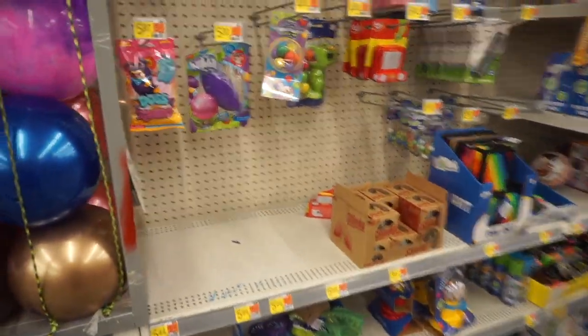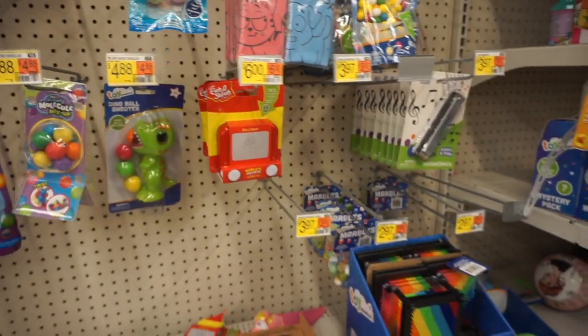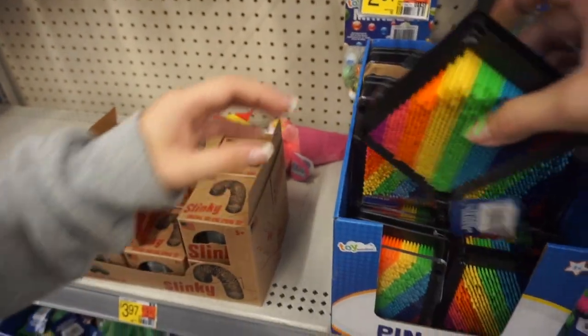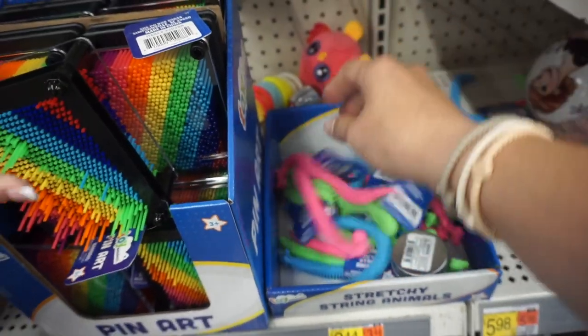Okay, not too much in the fidget world. Try to check it out here. A little wobbly ball. Oh, these things. We always love these things. And these little guys. That's about it.